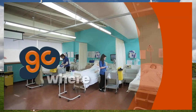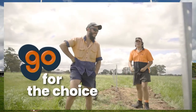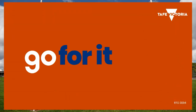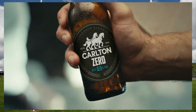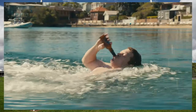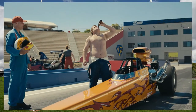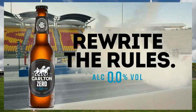Go where you can live and learn locally. Go where students come first. Go for the choice of 120 courses across 11 campuses. Go for it with GoTAFE. 0.0% alcohol. This changes everything. Rewrite the rules. Carlton Zero.